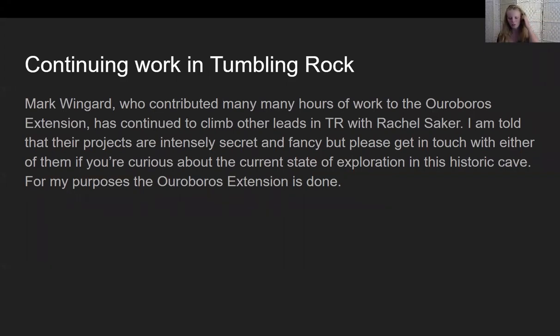I think it's really interesting that so much passage has been found in Tumbling Rock, considering how many people have gone there. And I mean that the first survey happened in 1961. So it's pretty cool that they're still doing that. For my purposes, the Ourboroes extension is climbed, rigged, and surveyed. So we're happy about that.